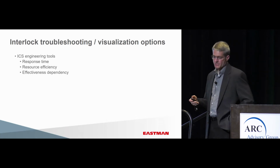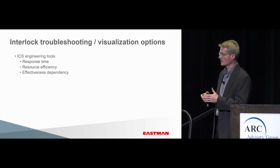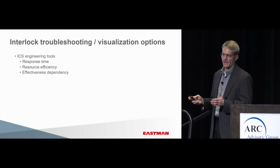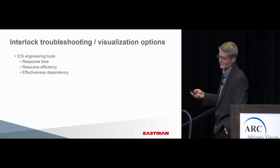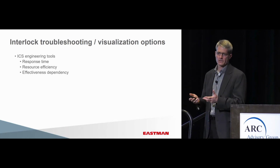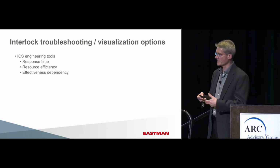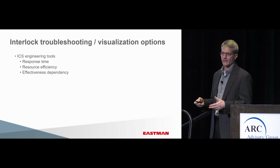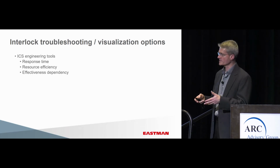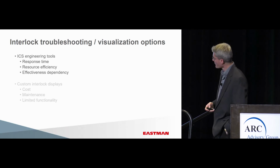So what are some options just in terms of trying to work through these situations? And I can say that we currently have many examples of these active in our site today across the various platforms that we currently have. One is just to rely on the control systems engineering tools. When and if there's an issue, you're calling in the system administrator, the control system support person, the control system engineer, allowing them to basically get into the engineering system of the process to determine what has happened from an interlock perspective.